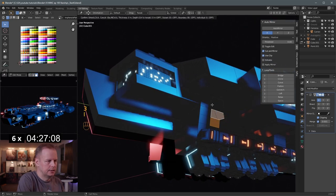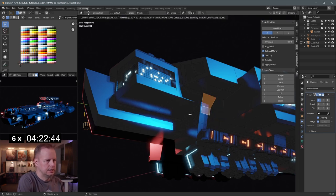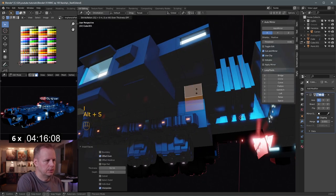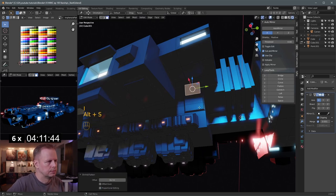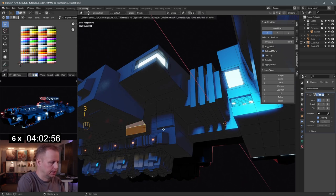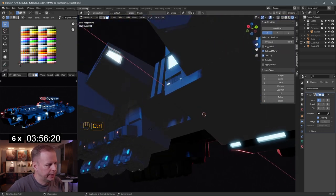I 0.2, Alt S 0.2. Just looking where it looks pretty cool with panels, I guess. I 0.2, Alt S 0.2. Should we do one more panel here? I tend to do my panels like this a lot now. I like it a lot. That was another one from Dumb and Dumber. I 0.2 and Alt S 0.2. That's how I do my panels. Really like that method.